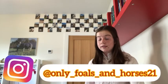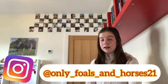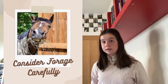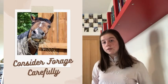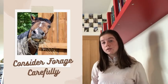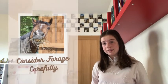So if your horse is overweight, winter is a good time for them to lose a bit of weight as it's a natural process. But here's 6 more ways you can help your horse to lose weight. So number 1, because forage is the main source of sugar in a horse's diet, forage volume and type needs to be considered very carefully. But don't underestimate the contribution grazing has in your horse's diet.